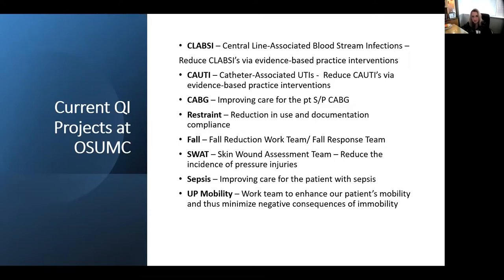CLABSI, so that is central line associated bloodstream infections. CAUTI are catheter associated UTIs and how we reduce those. We have a focused effort around improving care for those patients that are status post-CABG. We have a restraint reduction program. We have a fall reduction program, and of course a fall response team that responds when patients do fall.